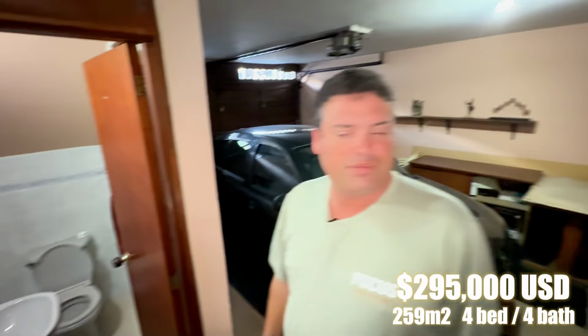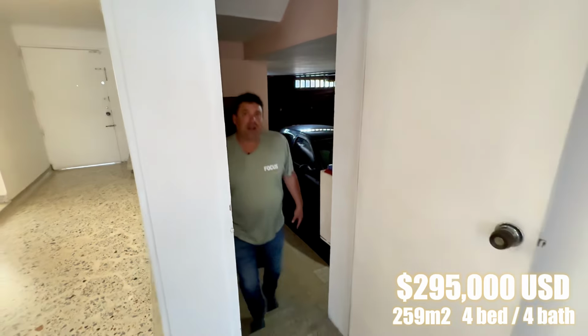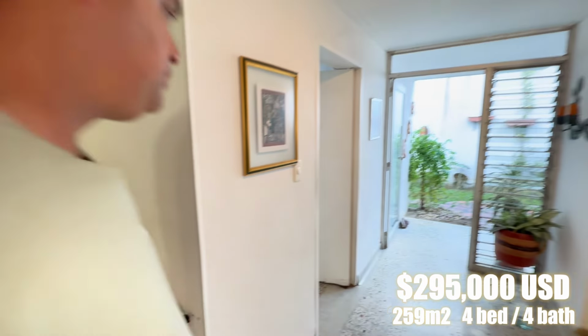Do you know how big this property is, Andres? Well, the lot itself is 209 square meters, just the lot. But there's 259 square meters of building. We have 2 floors, and then in between the 2 floors, there's a little studio with its own bathroom. What else do we have down here? Let's go this way.